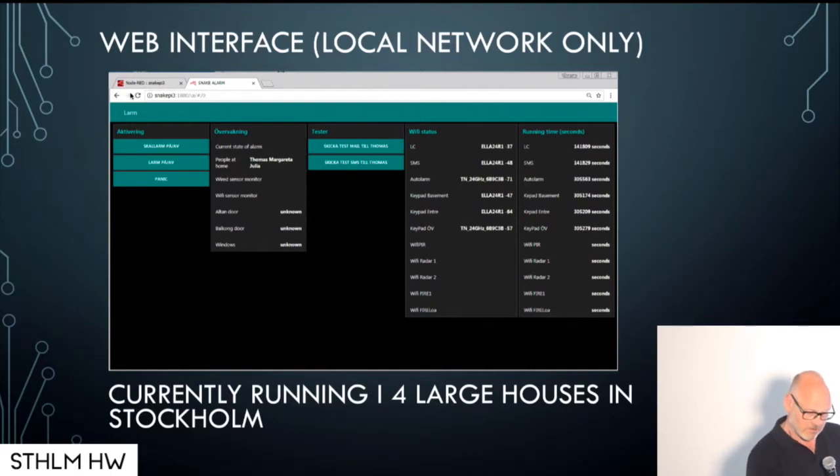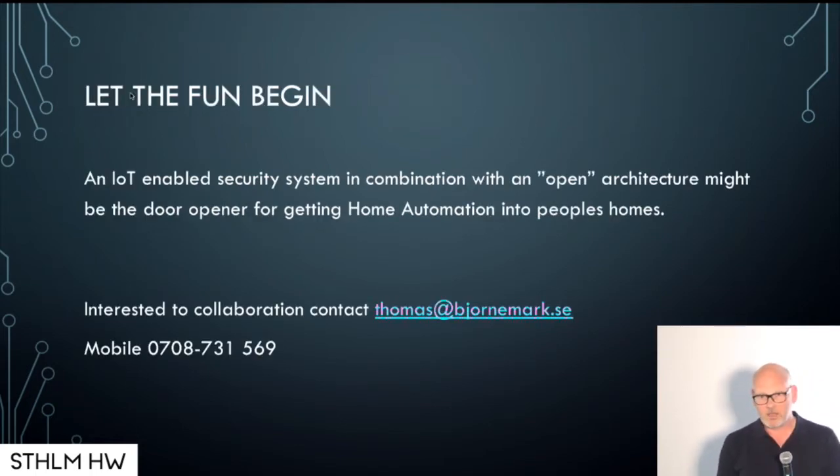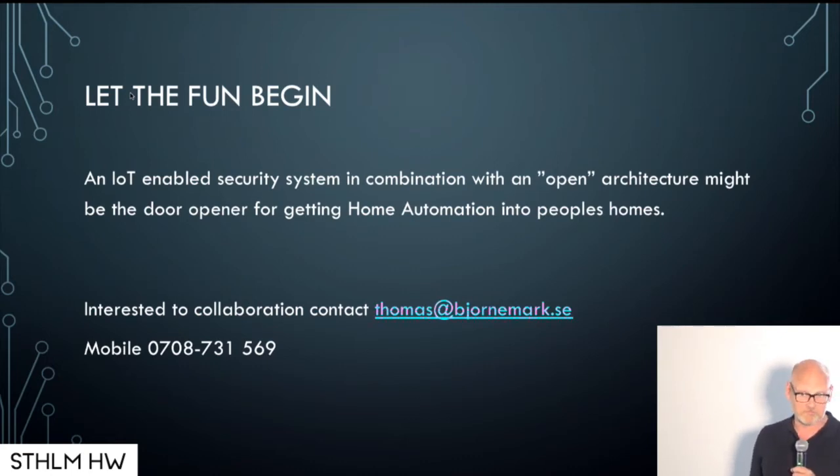And it's currently running in four large houses in Stockholm right now. With the architecture, it's easy to combine with other stuff. You could implement speaking, Amazon Echo, Google Home, IKEA Trådfri, IFTTT, Z-Wave, whatever. And this is my last slide. So I was thinking that an IoT-enabled security system in combination with an open architecture might be the door opener for getting home automation into people's homes.